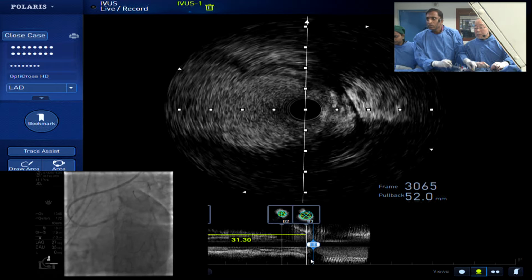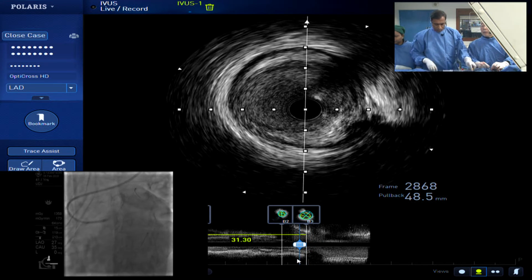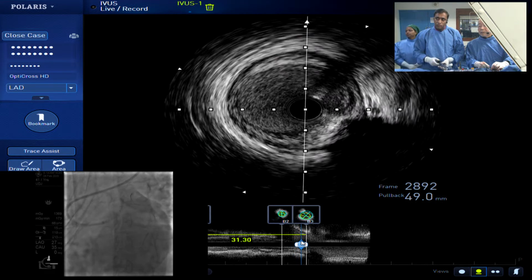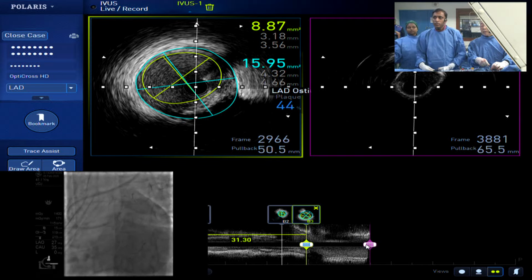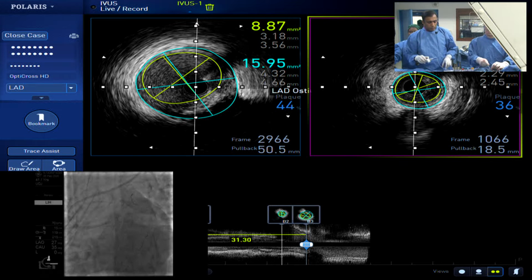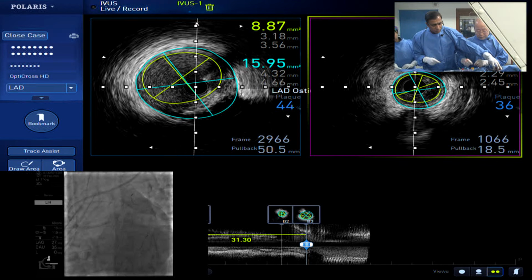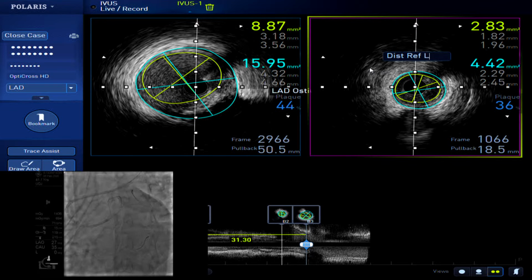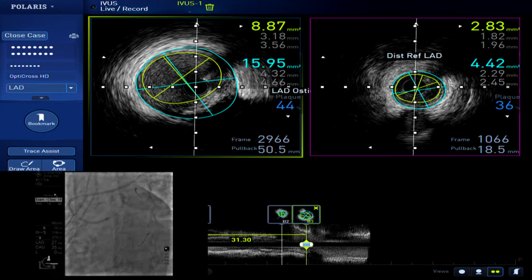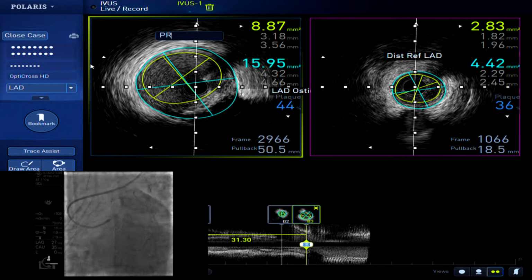You want to keep a balloon in the diagonal also? Okay, here. Otherwise, it's 3.5. 10, 12, 14. 14 atmospheres. Okay, thank you. Shall we take a picture? No, wait. Sorry. Okay, yes, it's good. So I will do the crossing over of the wire. Okay. Exchange.